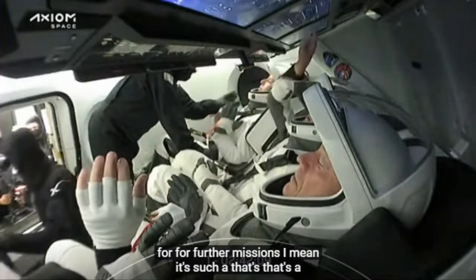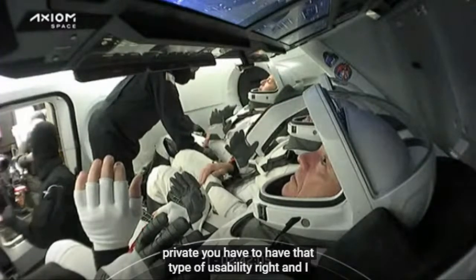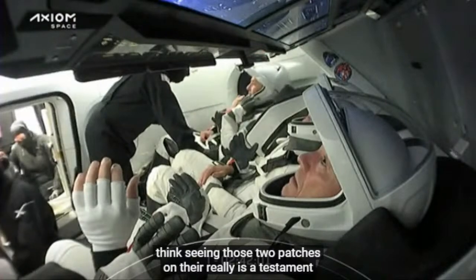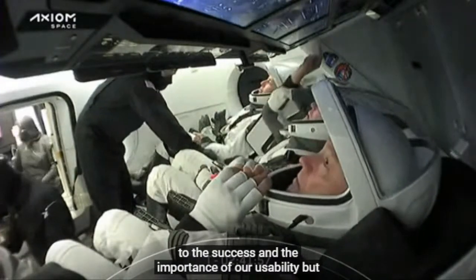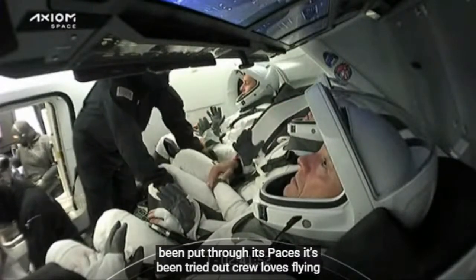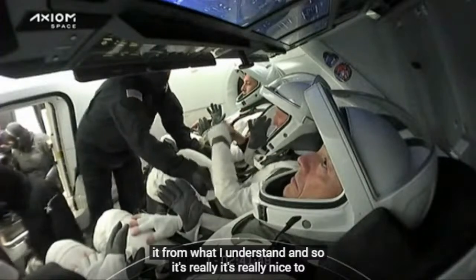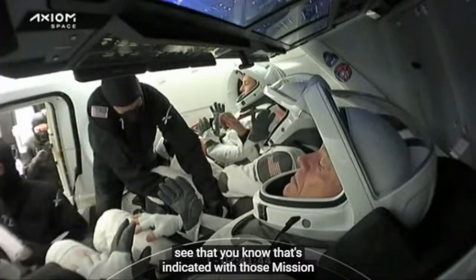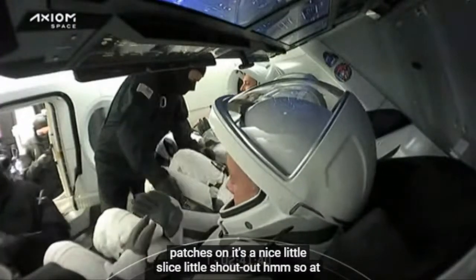That's a reason that, with the future of spaceflight being commercial and private, you have to have that type of reusability, right? And I think seeing those two patches on there really is a testament to the success and the importance of reusability, but also showcasing the pedigree of this vehicle. Yeah, it's been put through its paces. It's been tried out. Crew loves flying it, from what I understand. So it's really nice to see that indicated with those mission patches on it. It's a nice little shout out.